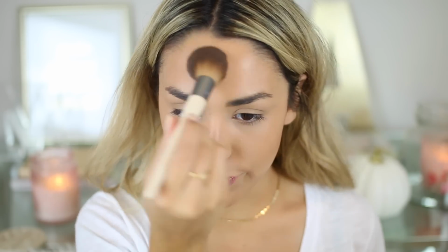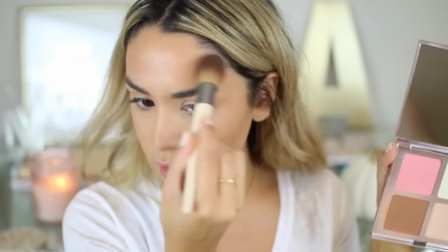Okay, so the bronzer is very subtle and natural, so if you are my shade or any lighter, I think it'd be good for you. But if you are darker than me, I don't think it's gonna actually be dark enough for you. It looks really dark on here, but once you put it on, it's just very subtle and very natural, so it's really pretty. I like it.